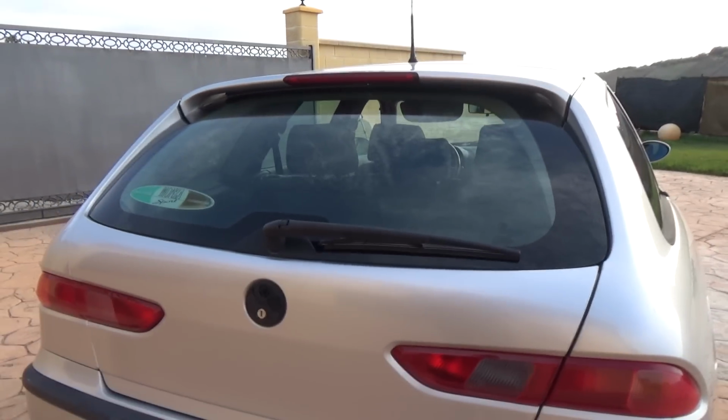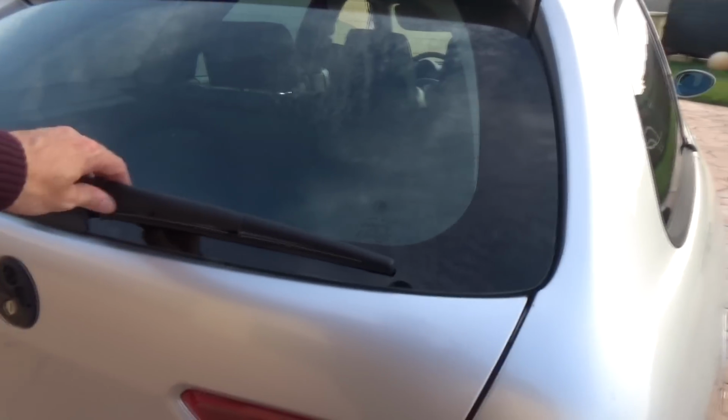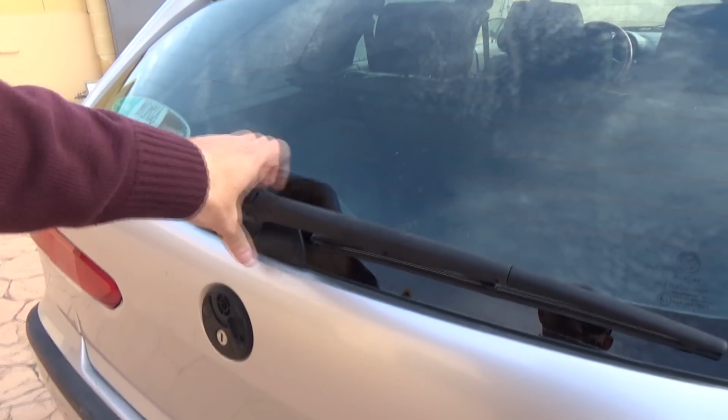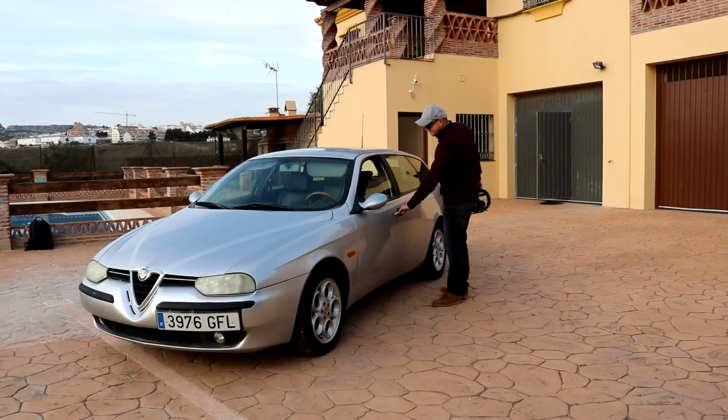You might have seen in one of my earlier videos of the car that the wiper was sort of up here. It wasn't centered properly. Now you can see it's in the right position, but I sort of cheated. I didn't fix the motor or anything. I just unbolted it here and put it there, so at least it looks right. I don't really care that the rear wiper doesn't work. Let's take a look inside.